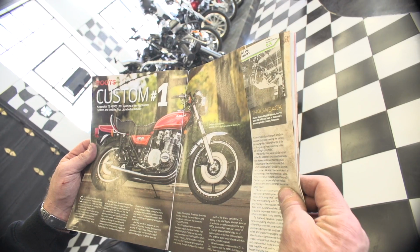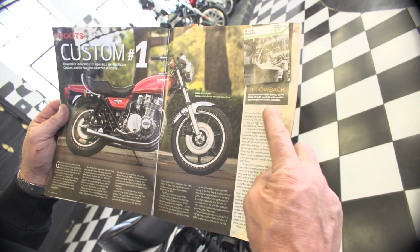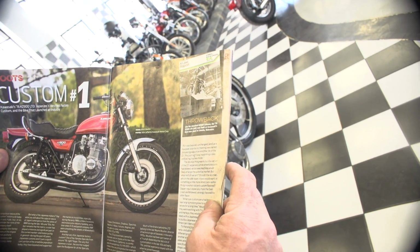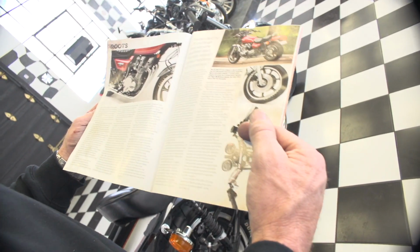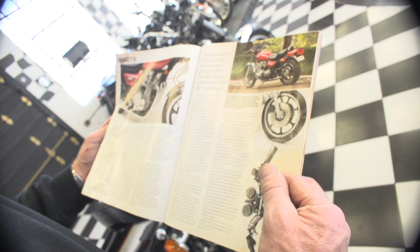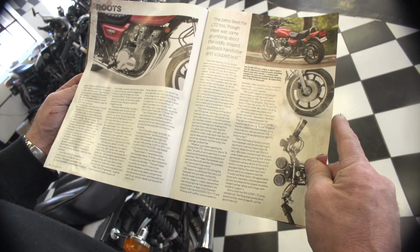It's the twin to this bike, and they did a full article on it in here, saying it was built at Kawasaki's brand new plant in Lincoln, Nebraska. So excellent article in here. You can look it up online, and you can see this bike is 100% original, based off of what you can see in the pictures here on this one right here.